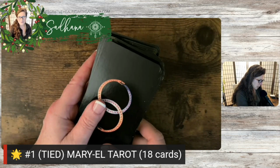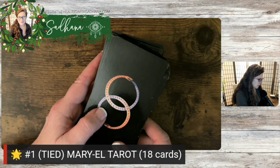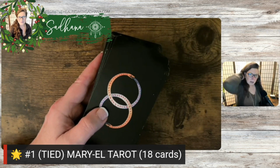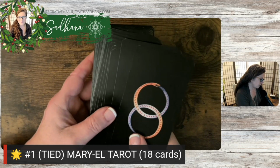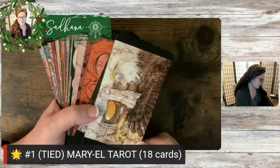And 2 more decks. 2 decks tied for the top decks, and they both had 18 cards in the finals. This is the Marielle Tarot. This is the first edition, edges trimmed, same as I did on the Tarot of the Sidhe.